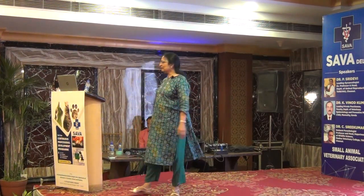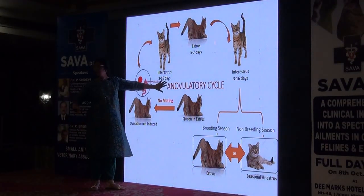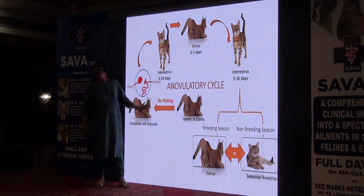Fine. So let's go to the first pattern, right? So this is a cat which is in heat. This is an anovulatory cycle. No ovulation is happening in this cat. What happens? This cat is in heat. She's not going to be mated. So what's happening? No ovulation is going to take place. Am I right? As simple, no? I'm not mating this cat. Automatically no ovulation is going to happen to this cat.